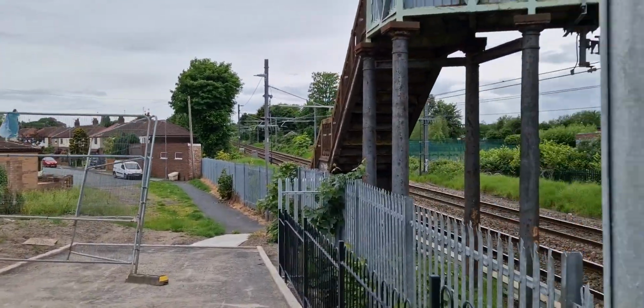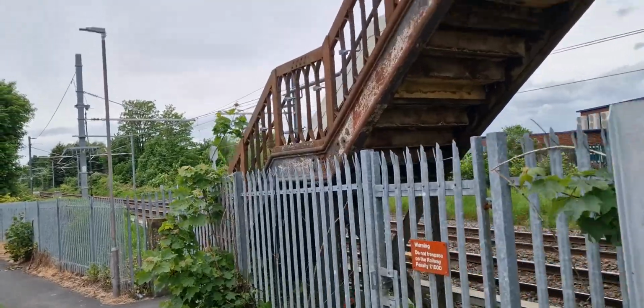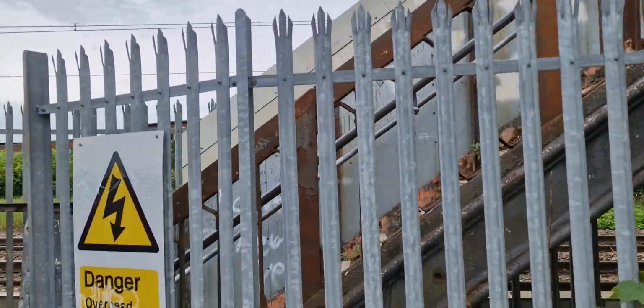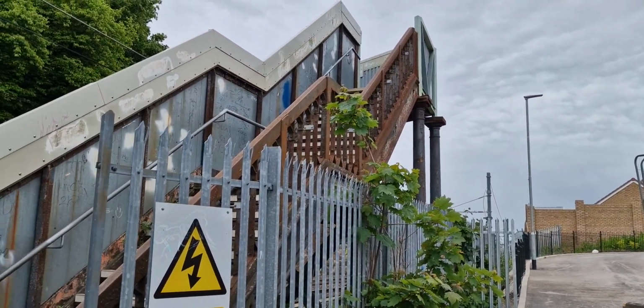Well, I'm going to keep this walking and show you where this leads to. It's such a lovely morning again to get out. But yeah, original bridge still there. Some better days if you look at it. The old ironwork still there.